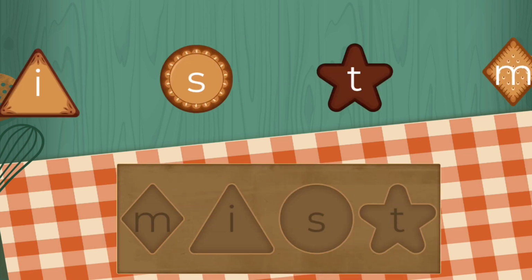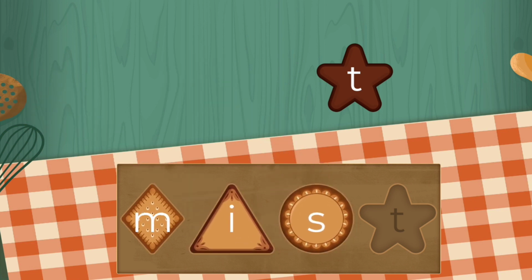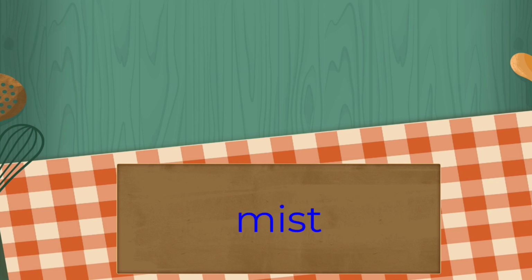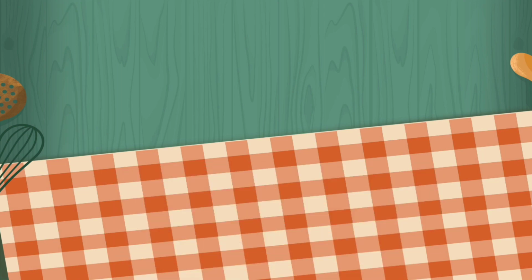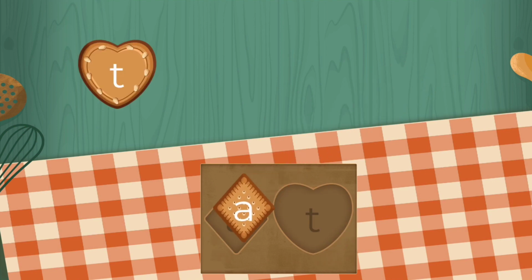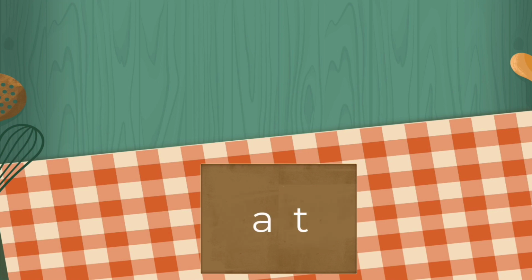Drag the letters to the right places to build a word. Mmm. Eh. T. Mmm. Eh. T. Missed. Drag the letters to the right places to build a word. Ah. T. Ah. T. At.